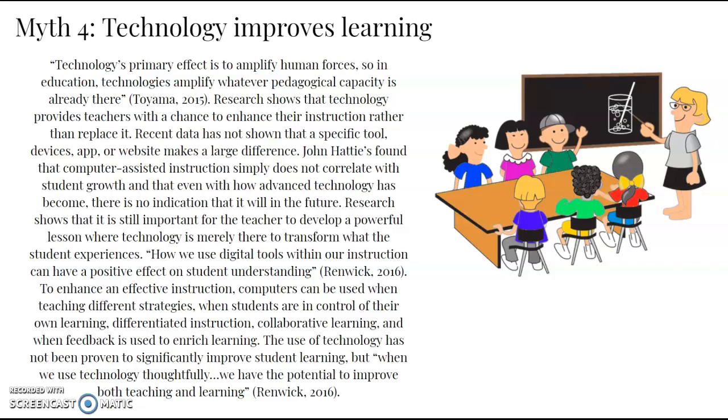John Hattie found that computer-assisted instruction simply does not correlate with student growth, and that even with how advanced technology has become, there is no indication that it will in the future. Research shows that it's still important for teachers to develop a powerful lesson where technology is merely there to transform what the student experiences. How we use digital tools within our instruction can have a positive effect on student understanding.